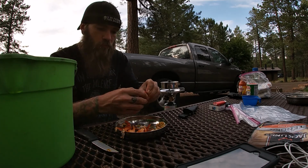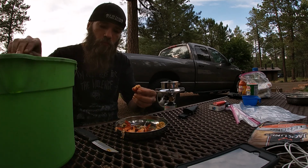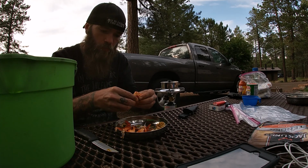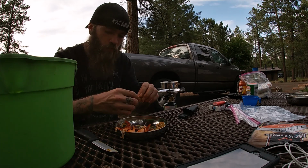And as you can tell, if you look close, these guys all still have that nasty yellow gunk inside of them. Now, if you go through the whole purging process and you do it well enough, you won't have to deal with nearly as much of that.